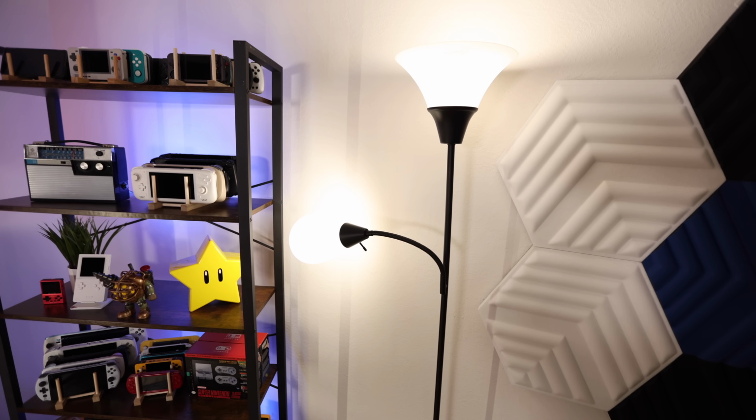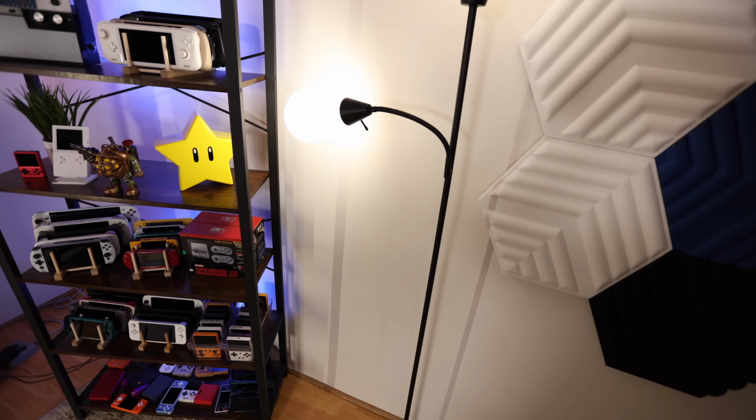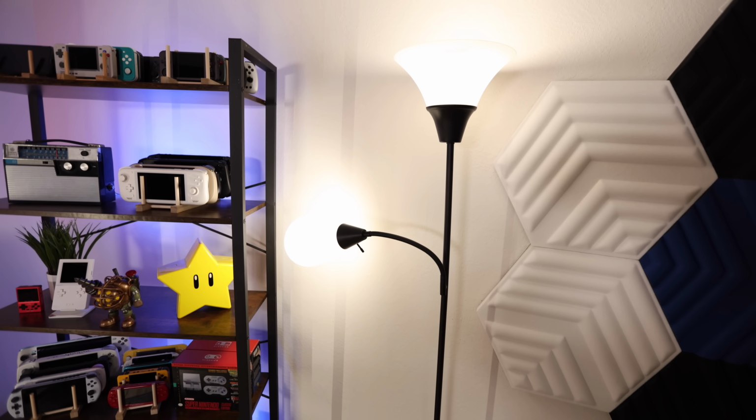Now to the right of that, I have another fill light, kind of like the one on the far left. It's actually the same color temperature and everything, and this is just to add lighting to the overall picture.